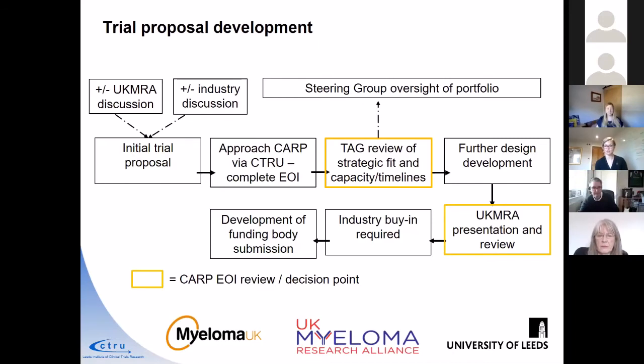So if to date you haven't already had the industry discussions, then we can work with you to have those. We obviously need to get industry buy-in for many of the early phase studies that we undertake. And that may be from the perspective of buy-in for providing drug. It may be from the perspective of providing funding for the whole trial. If we need to obtain additional funding, then we would work with you to develop a funding body submission, be that to a charity or for government funding perhaps. So we work throughout this process ultimately to develop a grant application.